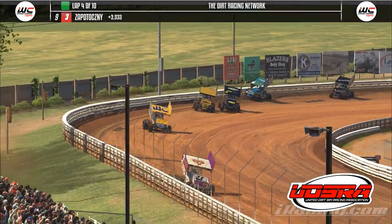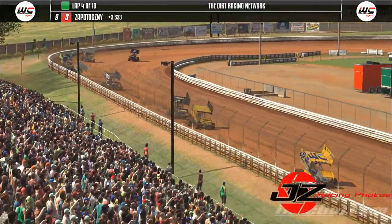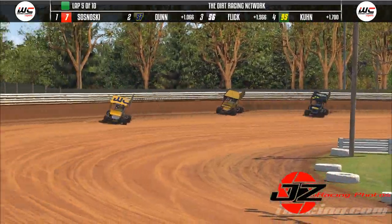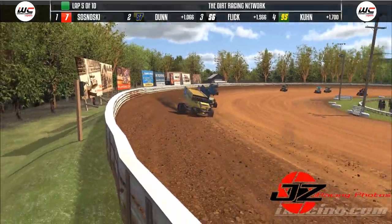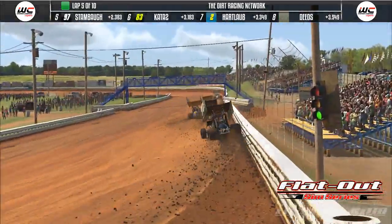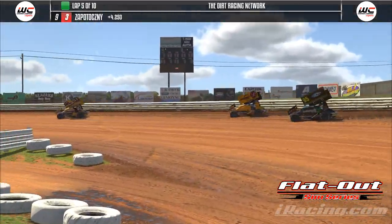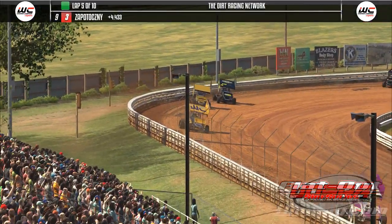And they are all trying to chase down the 57 car. One of them wants that spot. You saw Hartlob catch the fence out of 4th. Front end of that car was up off the ground. He is going to fall all the way back to 7th. That is going to move Kuhn to 4th, Stambaugh to 5th, Cotta to 6th. Hartlob is 7th, and then Deeds and Zapp behind that.